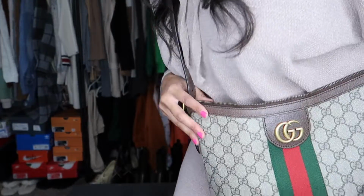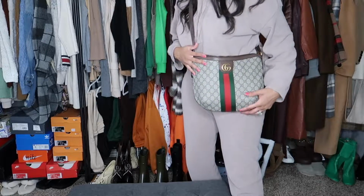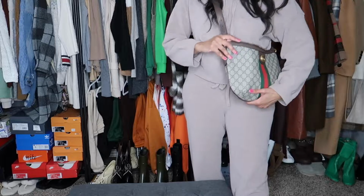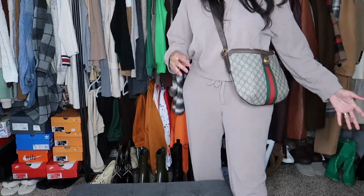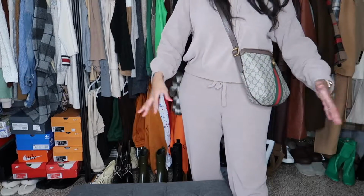So I don't know if you can see, I'm gonna try to stand up so you guys can see how it is on me. This is kind of where it goes on me, and like I said, I have it on the very last little notch. And this is where I would want my crossbody. Some people like them up here, kind of under their boob. I don't like that. I do have some bags that tuck under my boob here, but I like it to my waist.